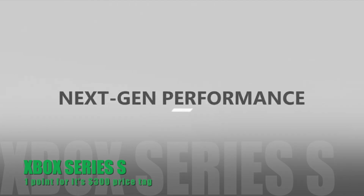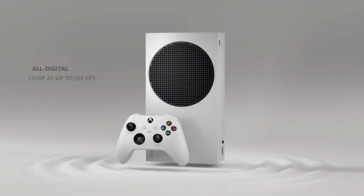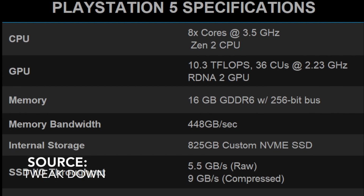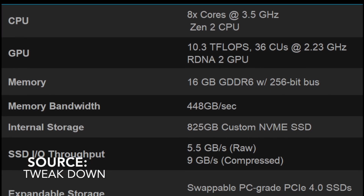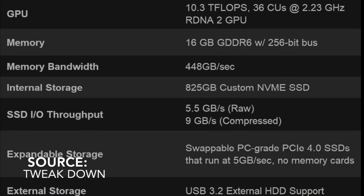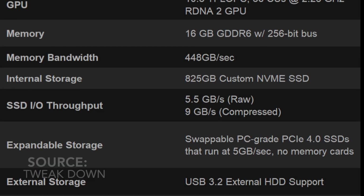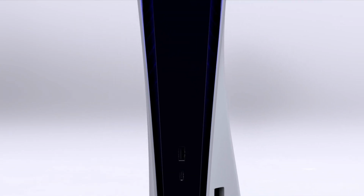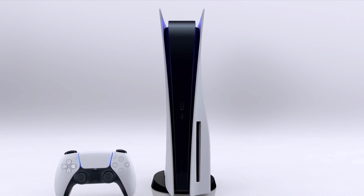Now, another simple category in this comparison is specs, because the PlayStation 5 Digital Edition completely annihilates the Xbox Series S in this category. Now, the PlayStation 5 Digital Edition is literally the PlayStation 5 just without the disc. It can still go that consistent 4K, 120 frames per second with ray tracing and the super fast SSD and pretty much everything that you love about the PlayStation 5.